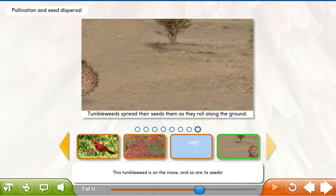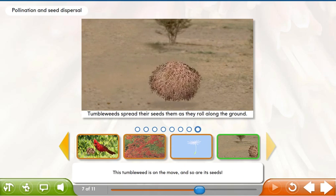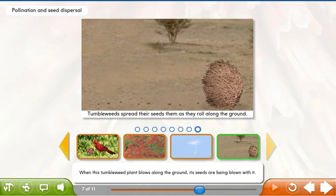This tumbleweed is on the move, and so are its seeds. When this tumbleweed plant blows along the ground, its seeds are being blown with it.